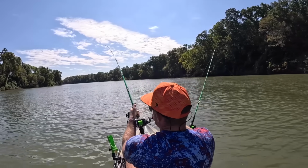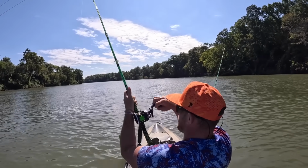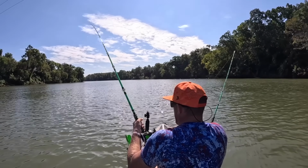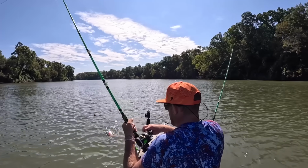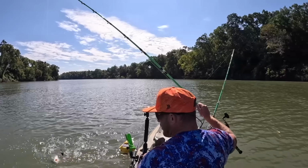There you go. Fish on. First fish of the morning. Here we go. Running right at me. What do we got? What do we got? What the heck? It's a small blue catfish. Oh, come on.